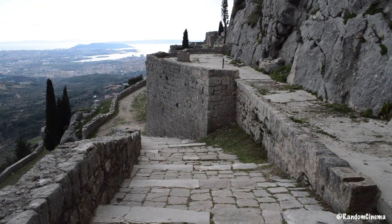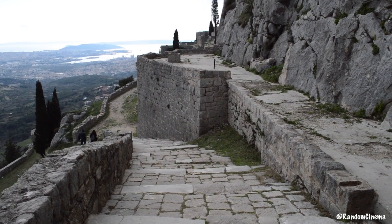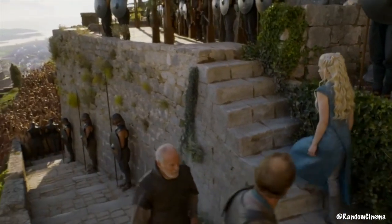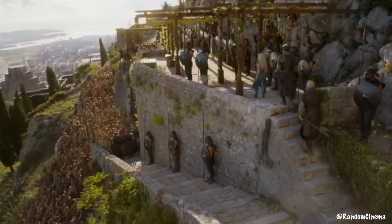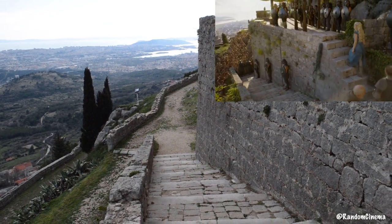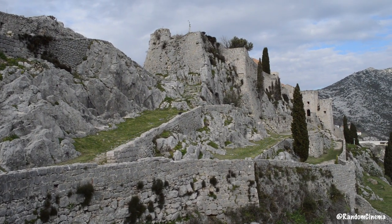This is where they filmed Game of Thrones. So this is where Daenerys walked up the stairs. Here it is. Oh, this is City of Meereen. It's an iconic scene in Game of Thrones.